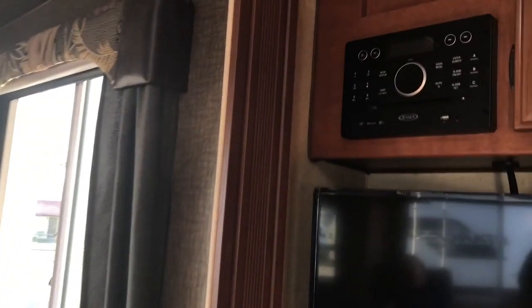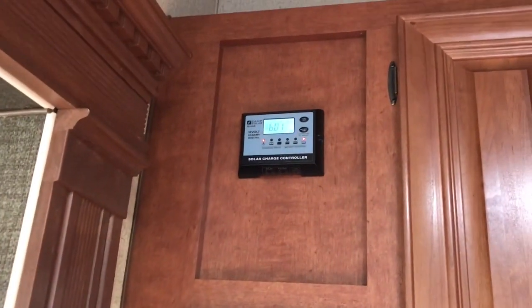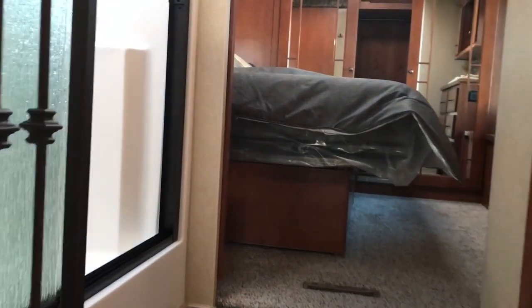Oh, we do have some kind of little miniature solar system. Let's step up and check it out. Oh, it's actually got a nice sized shower.